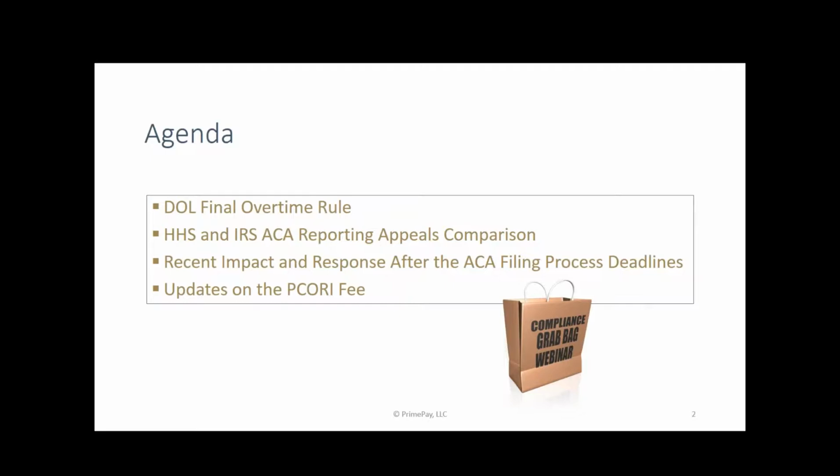Thirdly, we want to touch on the recent impact and response after the ACA filing process deadlines have now passed. As you are probably aware, June 30th has now come and gone, which was the e-filing deadline for employers. If an employer was manually filing their forms 1094 and 1095, that was to be done at the end of May. So deadlines have passed, and information now is being sent back to the employer. Let's talk about what that impact, what that response has looked like.